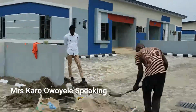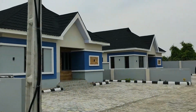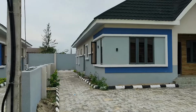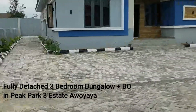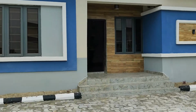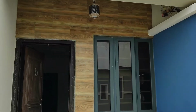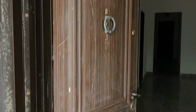So what you're looking at here is a lot of three-bedroom bungalows, some semi-detached, some fully detached. In this video, I'm going to be showing you the interior of the fully detached three-bedroom bungalow. For the price, look at the title of this video, you see the price there. Also look at the description of this video, you see the price of this particular unit I'm showing you there as well. Initial deposit is 20% of the asking price.